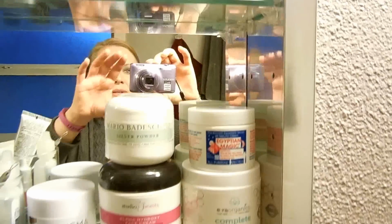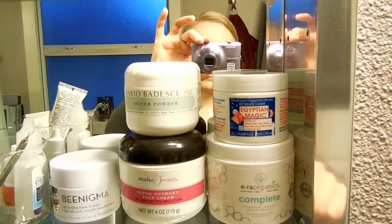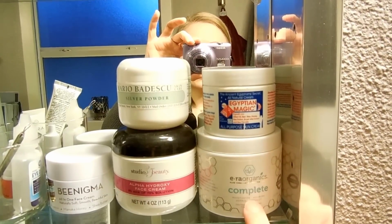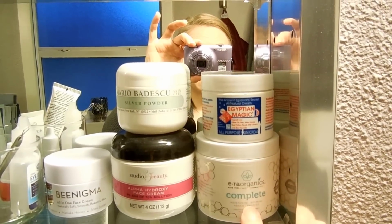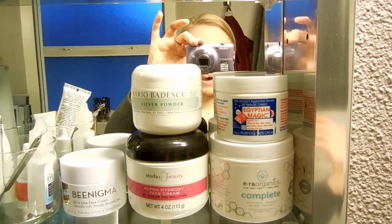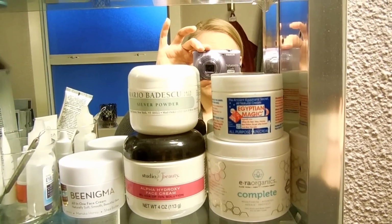We come down here, I have my Egyptian Magic. I use that on my eczema patches. I love it. We have the Era Organics Complete. One of these was sent to me for review, and then I finished it, and this is my backup of it, and I paid for this one because this works really well for my eczema when I break out in eczema patches. So I will use these together, and it basically is like magic on my eczema.